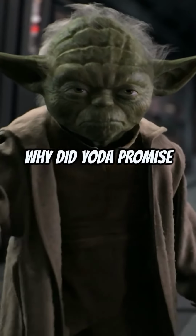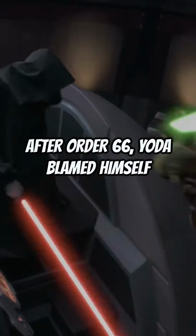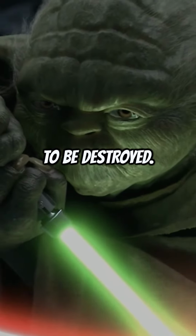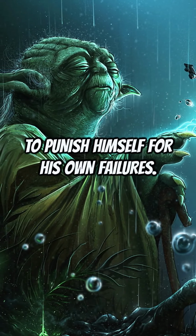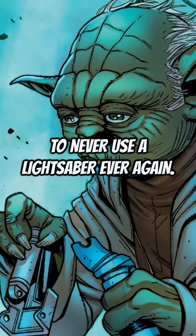Why did Yoda promise to never use a lightsaber after Order 66? After Order 66, Yoda blamed himself for losing to Darth Sidious and for allowing the Jedi Order to be destroyed. Because of this, he then decided to punish himself for his own failures. One of these punishments was a promise he made to never use a lightsaber ever again.